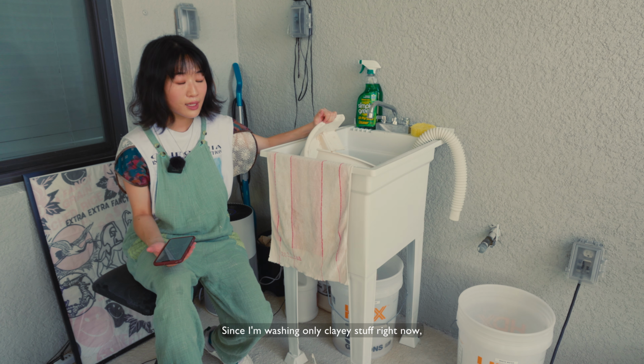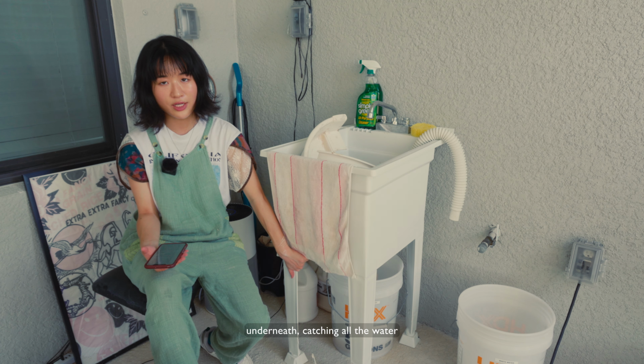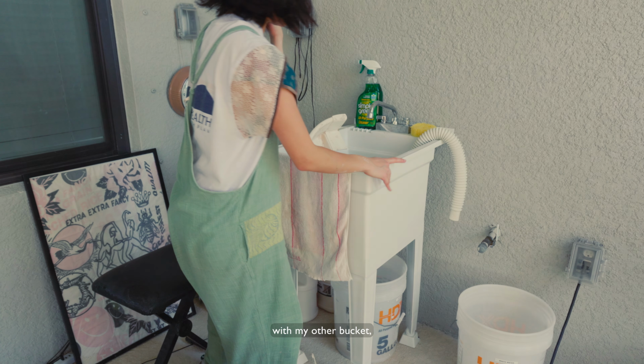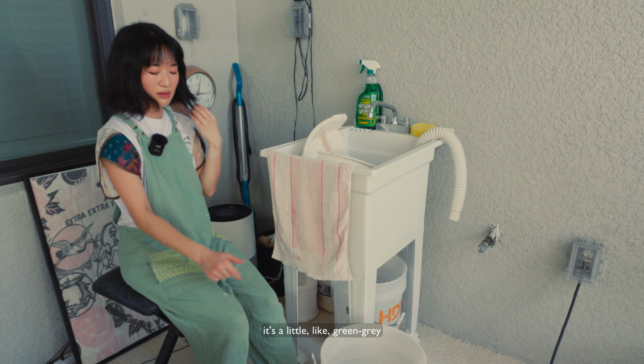Since I'm washing only clay stuff right now, I have a dedicated bucket just for clay underneath catching all the water. It's labeled right here, clay water, so I don't mix it up by accident with my other bucket, which is wastewater. You can see just from the color, it's a little green-gray.